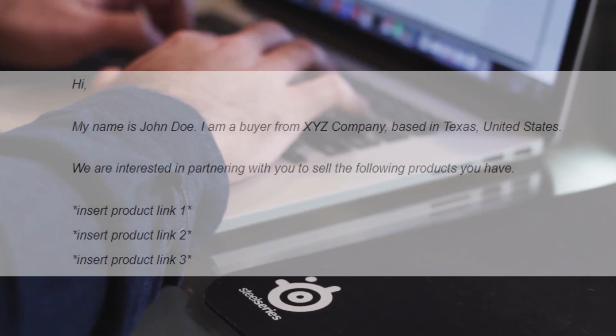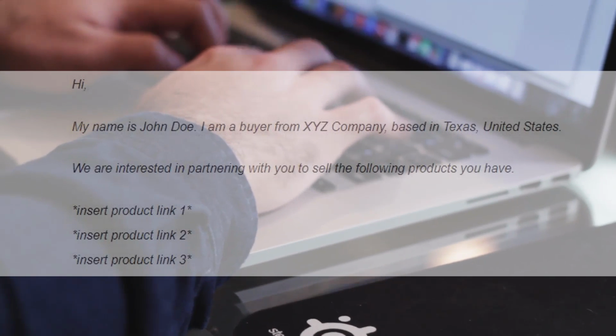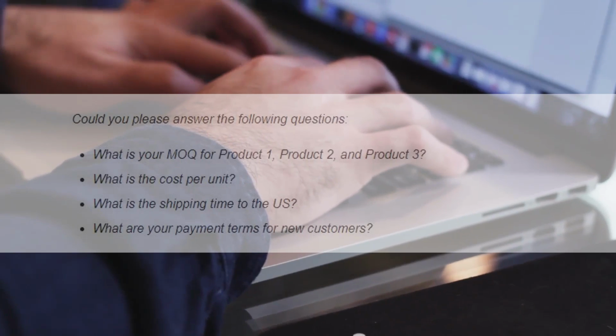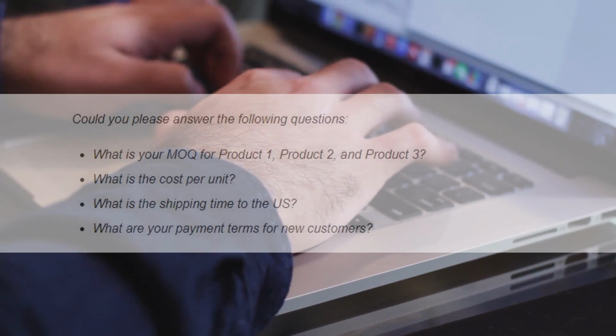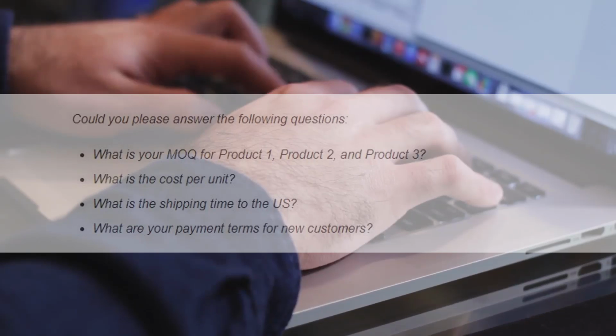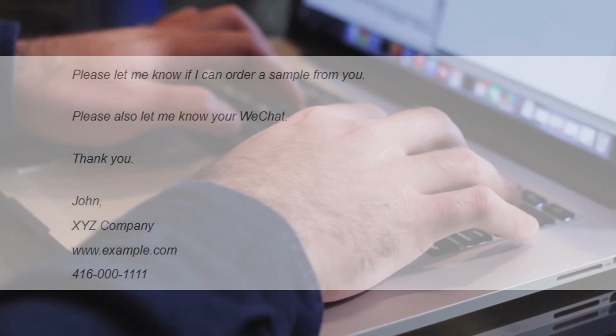Hi, my name is Steve. I'm a buyer from Bumblebee Linens based in California. We are interested in partnering with you to sell the following products. Can you please answer the following questions? What is your MOQ? What is the cost per unit? What is the shipping time? What are your payment terms? And please let me know if I can order a sample. What is your WeChat? Thank you, Steve.